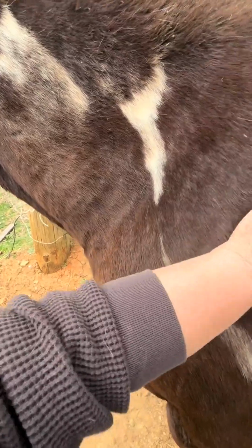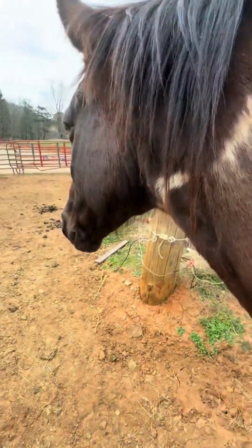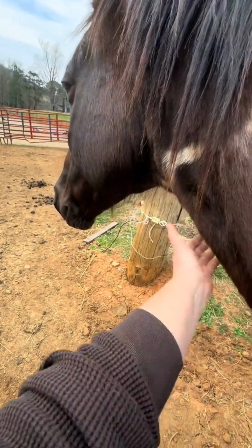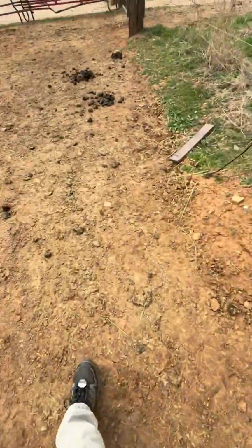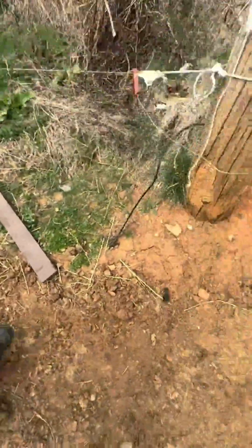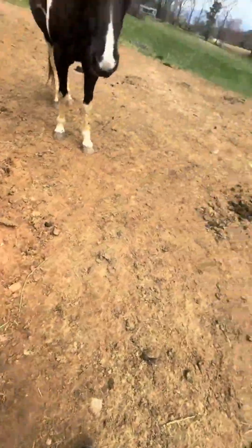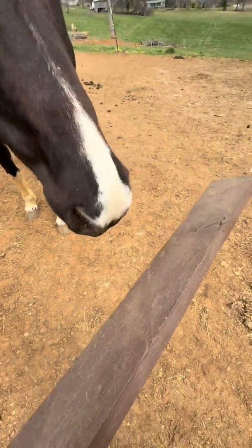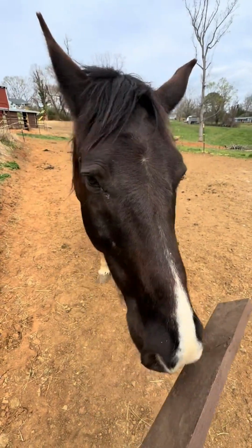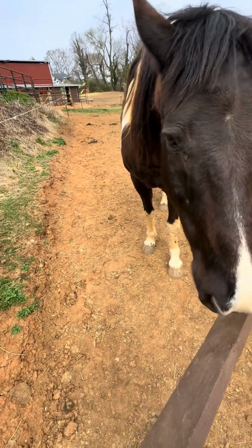And then I will always touch them with it and let them know that just because it looks weird or sounds weird or smells weird, it doesn't mean that it's going to hurt you. Like, there's a board laying here. I guess this board must have blown off of something. But I can come over here, and this is Whiskey. Whiskey's not my horse, okay? But I let him sniff it. Now he's checking it out.